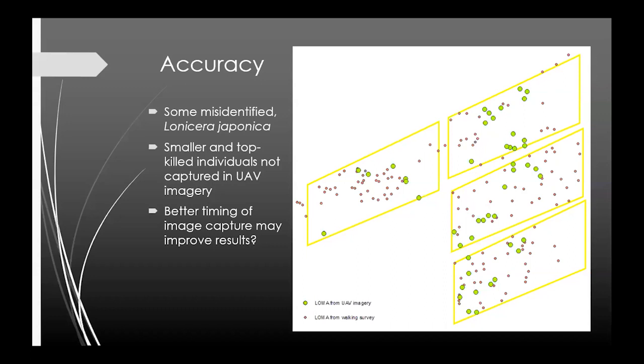So in this image here, the red dots are the bush honeysuckle locations that were picked out in the ground surveys, and the large green dots were areas that were picked out using the drone imagery for bush honeysuckle locations. So you can see pretty significant differences in there, probably the top left being the most varied, and then sort of the bottom right 5-acre block more or less coinciding with each other. So there is quite a bit of variability there.